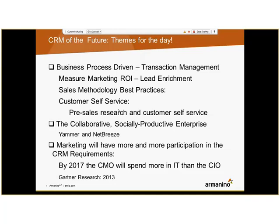The last thing we're seeing is that marketing continues to have a huge influence on CRM. Gartner estimates that in 2017 the CMO will spend more on IT than the Chief Information Officer does. That's because they're buying marketing automation tools, social management tools, and other campaign management applications, all embedded within CRM, to help the marketing organization ensure they're getting a return on investment for the millions of dollars many companies spend on marketing.